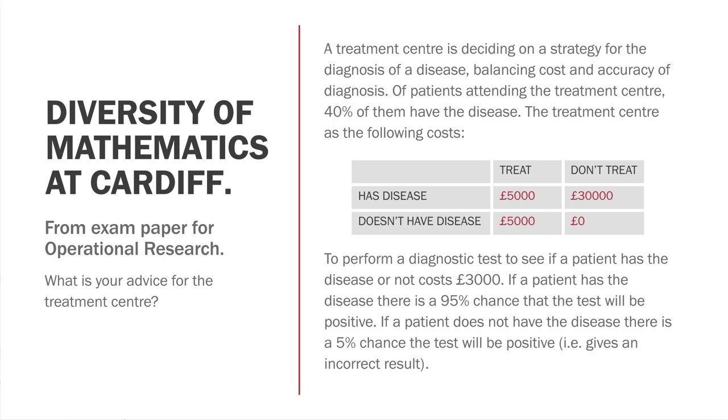Underpinning this question, actually, is a really rich source of mathematics you'll study. And you'll see that you can actually use mathematics to solve an incredible array of problems. So that's one aspect of the mathematics we cover at Cardiff, the very practical, the real world examples. The other side then is more abstract mathematics.